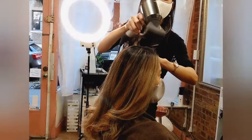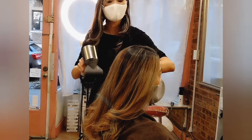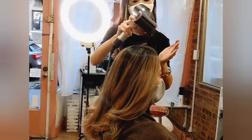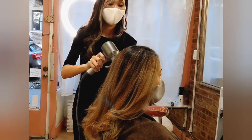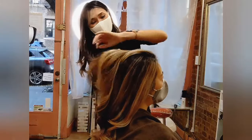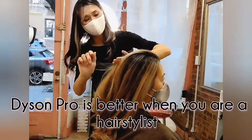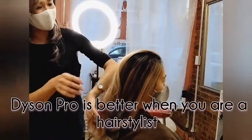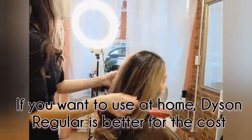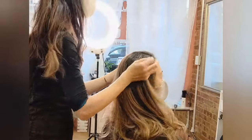When I was drying myself, I didn't notice that much difference, but for my client at work, I feel that the Pro is better. It is faster, more controllable, and feels less tired after drying. Overall, I feel the Dyson Pro is very good for when you are a hairstylist. If you want to use a dryer yourself at home, Dyson Regular is recommended for the cost.